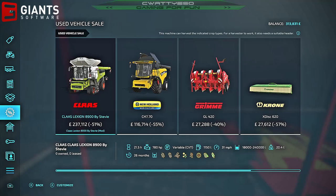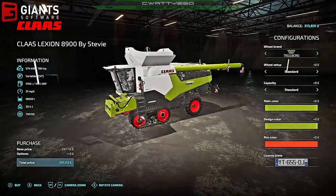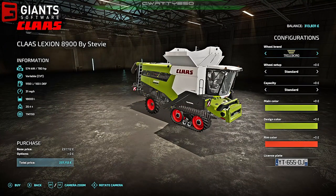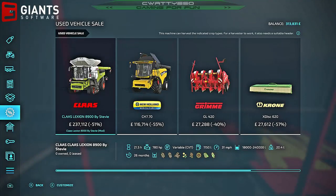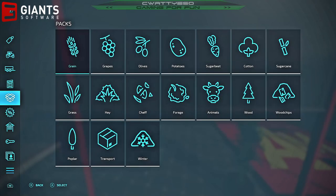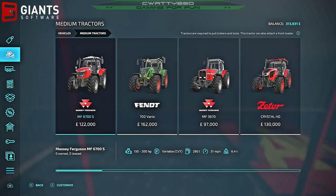It's not showing up at the minute. We could get Stevie's combine though, his Claas Lexion 8900, 51% off, half price on the Claas harvester. Oh, tell you what, if I was in the market for a Claas harvester, that would have been fine. However, I am not. I'm in the market for a tractor.